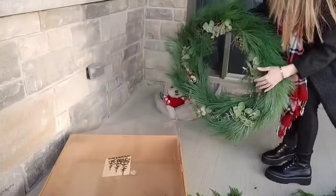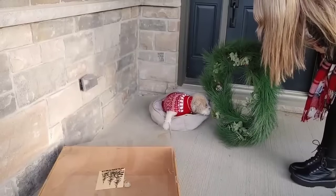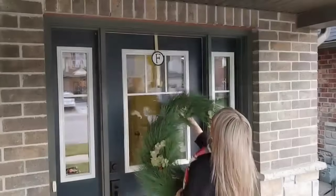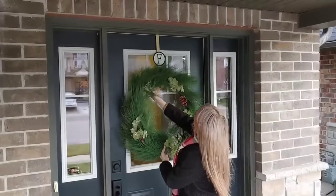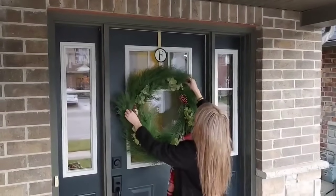I completely forgot I even had this wreath. I was looking through the garage and my totes and kind of what I all had for Christmas, and then I remembered that I had this. So I'm super happy. I love how big it is, and you cannot beat the price. It's in perfect condition.